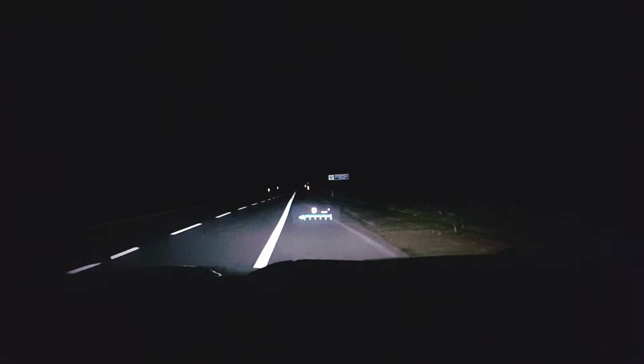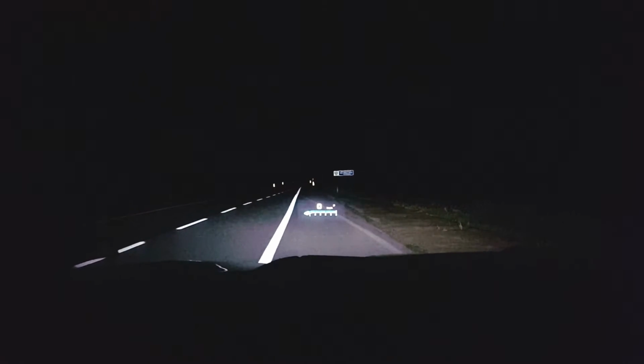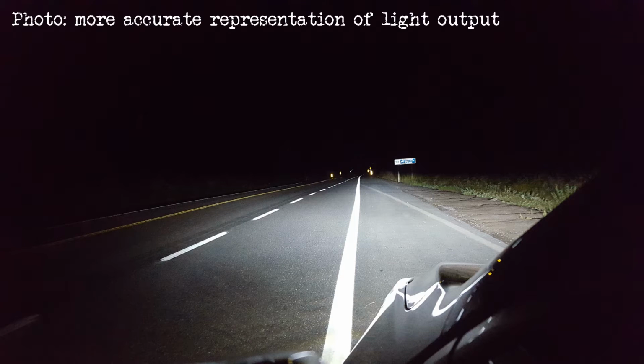We've got some reflective surfaces up the way there a little bit. And again, I'll remind you that the iris on this camera is actually knocking the brightness down something like about 20% compared to what I'm seeing with my naked eye. So I'll put a picture up here. This is a little bit more accurate representation of what it actually looks like.